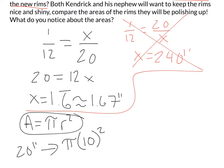I always like to put whatever I'm squaring in parentheses. That's helpful, especially in like an algebra class if you're dealing with negative numbers. We won't deal with negative numbers very often here because negative numbers wouldn't be a length, but it is important to remember that. Okay, so let's see here. If I take 10 squared, that's 100, and I multiply that by my pi, which is 3.14159. Alrighty, that is going to be about, so let's make this a squiggly equals to represent that we rounded, right? That is important. So we're going to have 314.16 inches. That would be the area that we're going to be polishing up on the big ones.